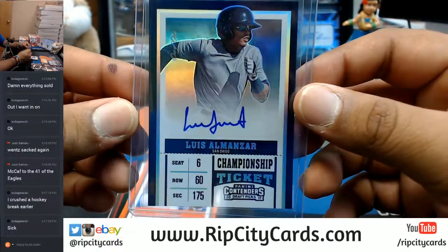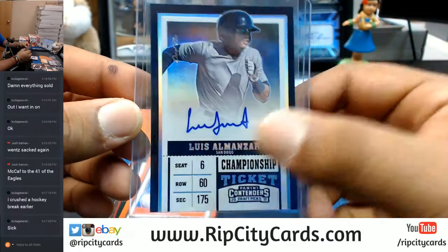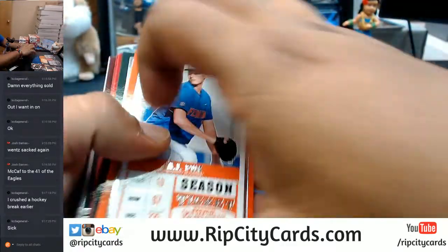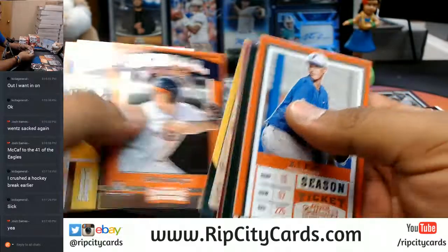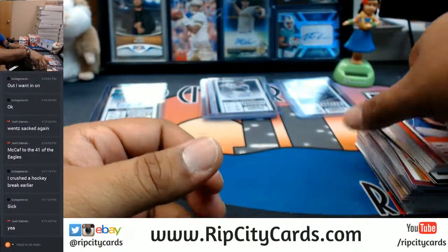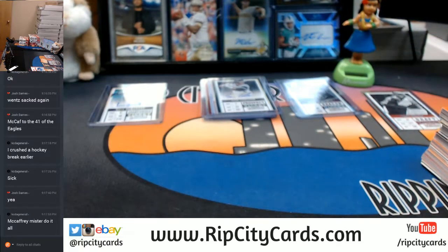My first 101 in this product. That is nice. I believe that goes to the Padres since it says San Diego down there. But my sorter honestly has no choice but to look at the checklist, because this stuff is super hard to sort. So we will make sure that goes out to the right team.